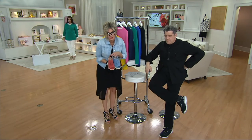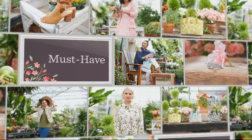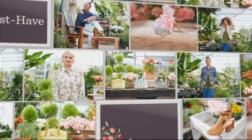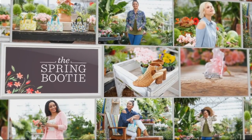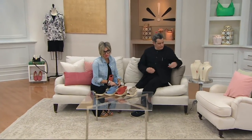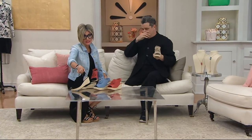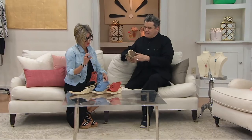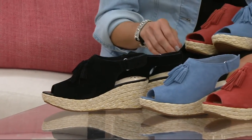And these little dudes are coming. Those are so cute, those shoes. This is the last thing in the show. This is Isaac's interpretation of a spring bootie. This is a suede espadrille. They come in wides and mediums. Tasseled, right? Tassels that you would normally see on a little preppy driving moc. He's now put on his wedge espadrille. It's like a raffia espadrille. It's super, super lightweight, super fantastic.